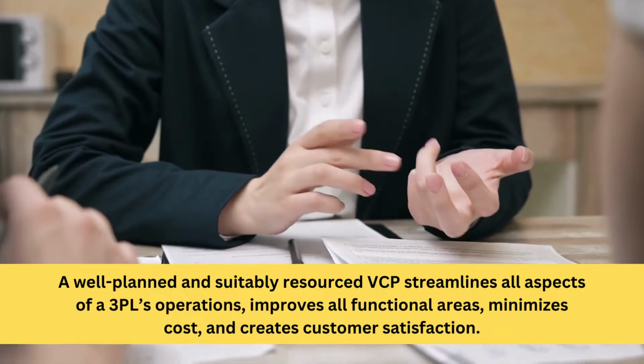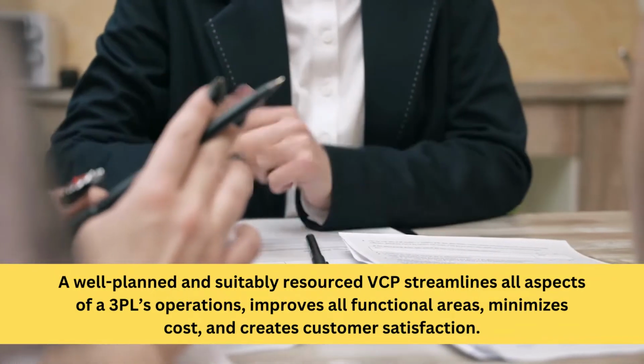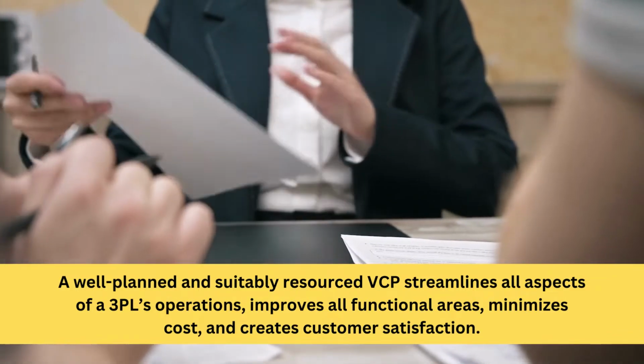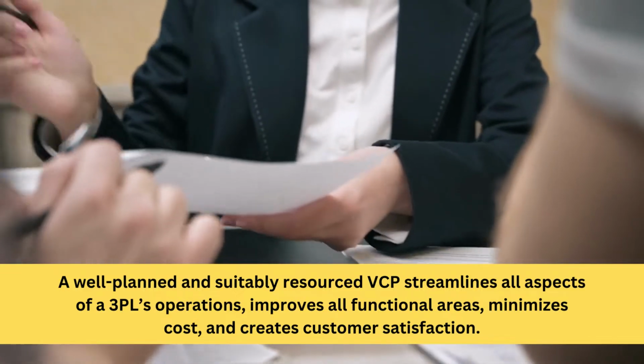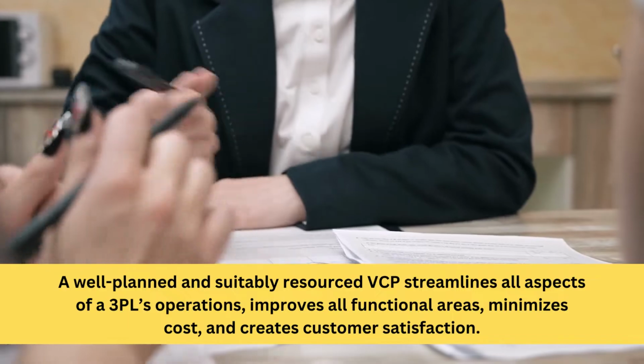At the very core of your relationship with your order fulfillment partner is a vendor compliance program. A well-planned and suitably resourced VCP streamlines all aspects of a 3PL's operations, improves all functional areas, minimizes cost, and creates customer satisfaction. This enables a mutually efficient working relationship between your warehouse partner and yourself.